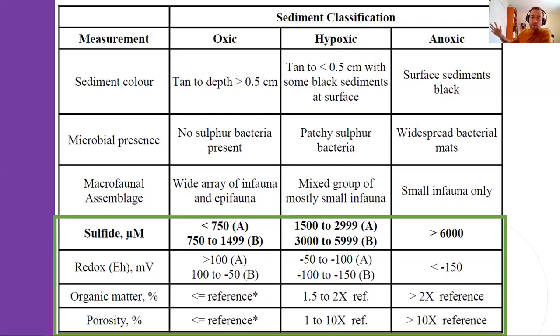Now, why sulfides? The sulfides are used as a proxy for sediment health, both in our province and in other regions as well. And from this and other things, as you can see here, from sediment color, microbial presence, and the like, this benthic enrichment index allows us to create a sediment classification scheme. So depending on what the mean values of the monitoring are annually, you get placed into an oxic, hypoxic, or anoxic category. Depending on which category you're placed in, the government will make decisions on perhaps you need to change something to mitigate your waste load.